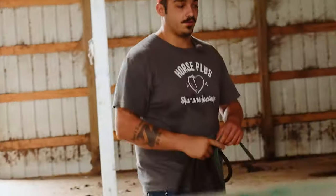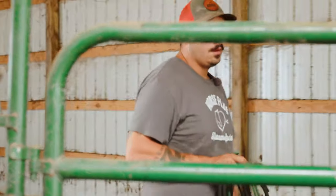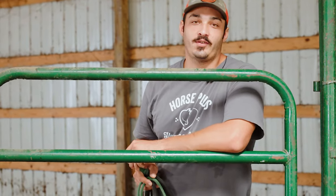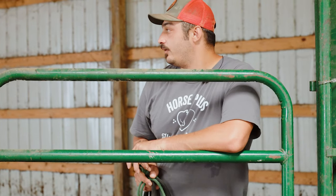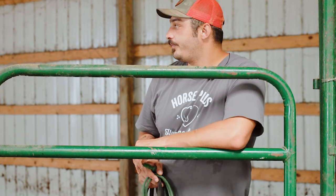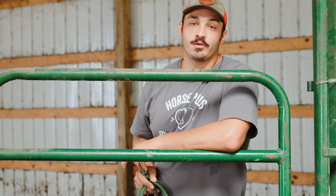Always make sure you got their attention before you turn them loose. I see a lot of people who go and turn their horses loose and their horse is looking way over their shoulder, looking where their friends are before they get let loose. And as soon as they get let loose, they take off. It's something called leaving your horse first. So always make sure you have their attention before you do anything.